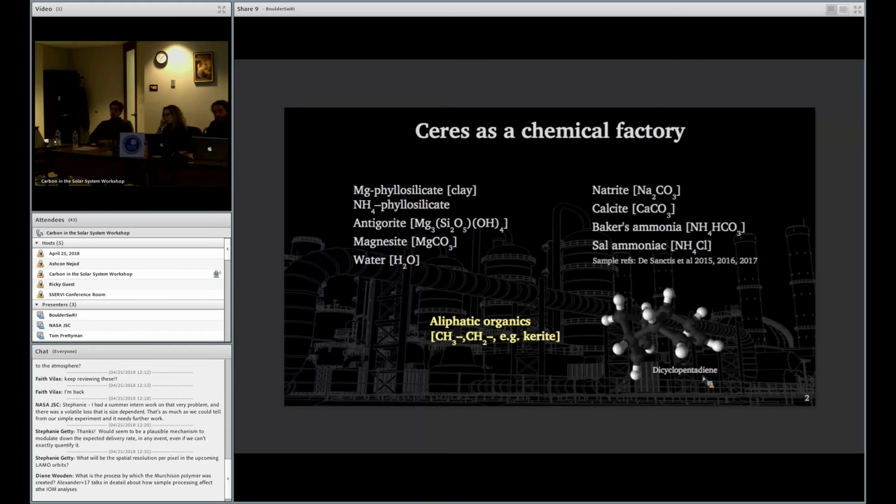So this is a very intriguing composition that has been inferred from the spectrometer, as I said. But the focus for today is actually the aliphatic organics. These are compounds that contain the CH3, CH2 groups, such as kerite, for instance. And here is also a little molecule that shows what kind of compound perhaps we are dealing with. The black spheres are carbons and the white spheres are hydrogen. So this is the kind of material potentially we are dealing with.